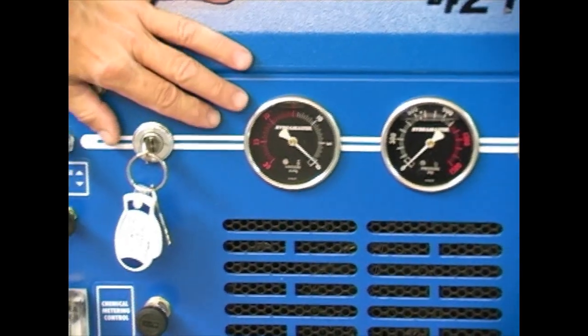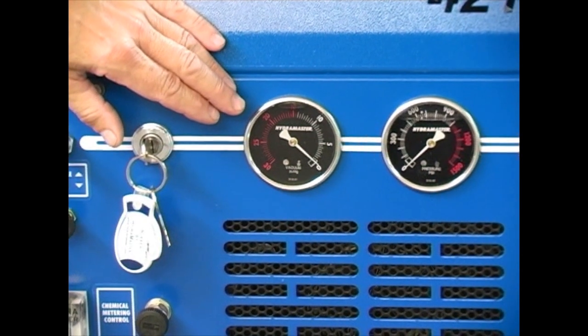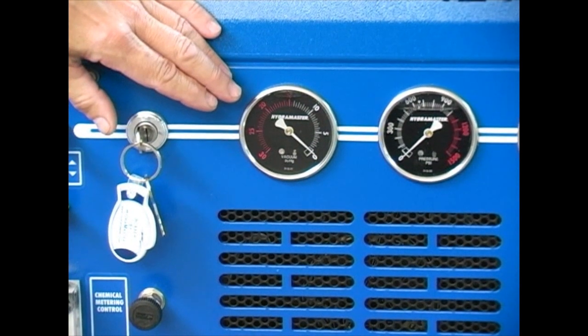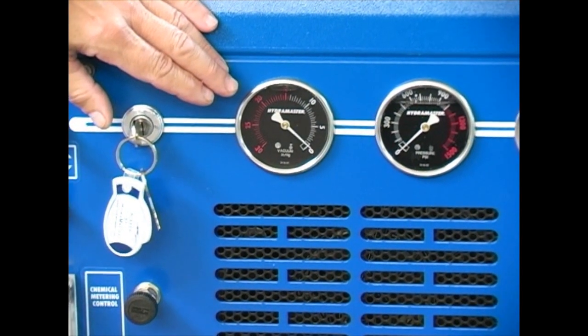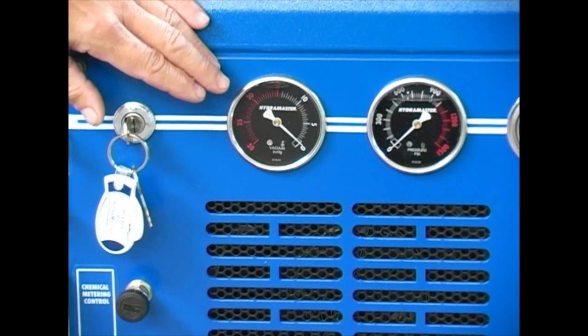Okay, now we'll talk about vacuum a little bit. The vacuum gauge comes preset from the factory at 14 inches of mercury. If you were to cap the vacuum input off, completely block it, it should read around 14 inches. During carpet cleaning, even with the wand on the carpet, it's typically going to read anywhere from 10 to 12 inches of mercury.